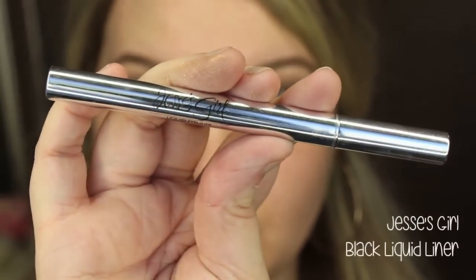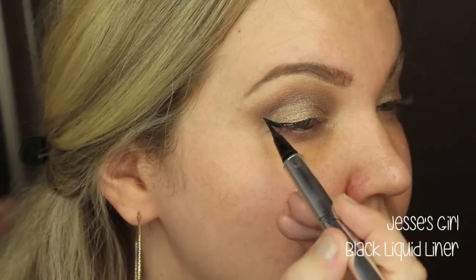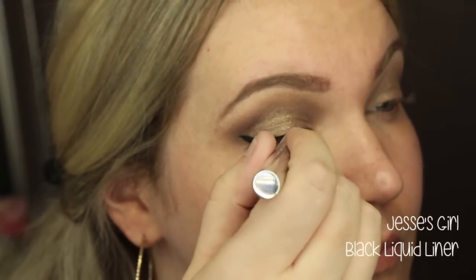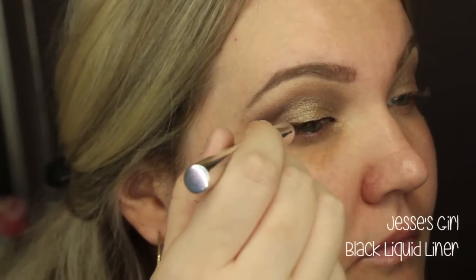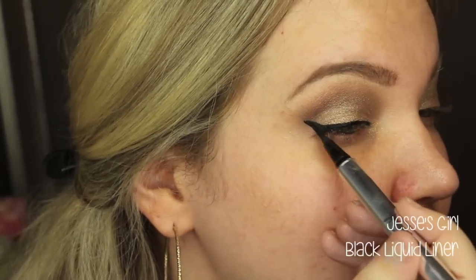And then going in with the Jessie's Girl liquid liner, I created a thicker black wing. I kept it close to the lash line, but I did go a little bit thicker on the outer portion than I typically do, but whatever you're comfortable with. So I just create a wing liner. And then I moved on to the face.